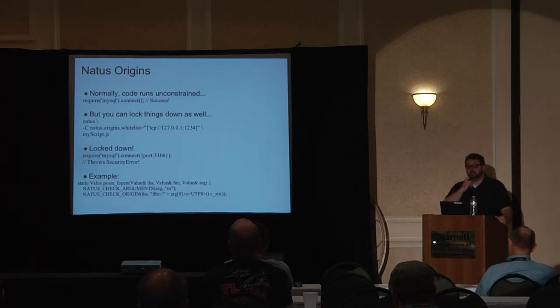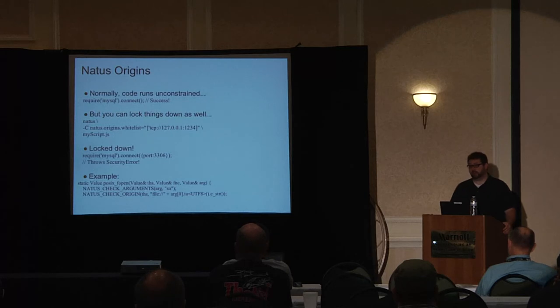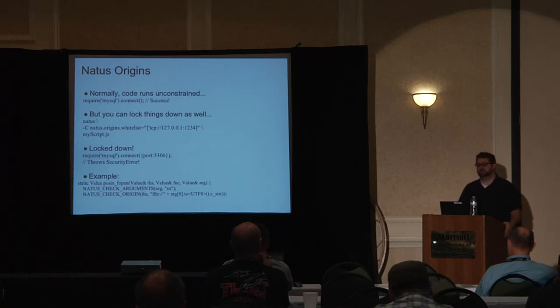Okay? Now, notice the third block here. When we try to connect to MySQL on port 3306, what do we get? We don't get success. We actually get an exception, which is a security error. It's a security error because that module is attempting to communicate with something that is filtered out by the whitelist.